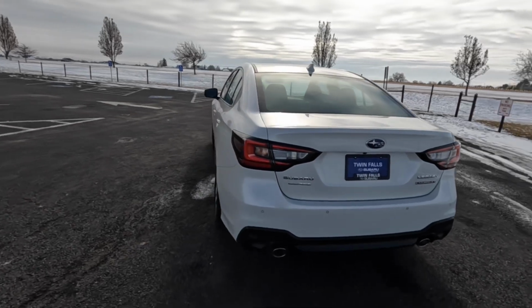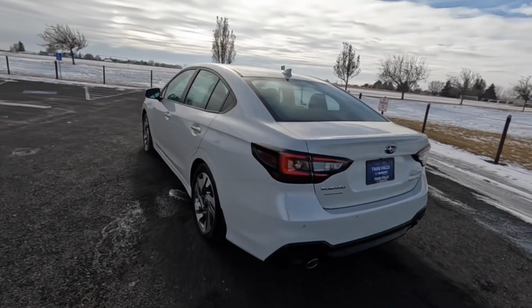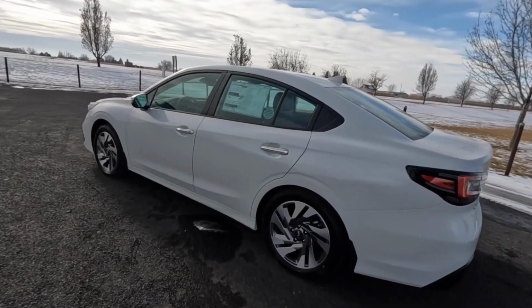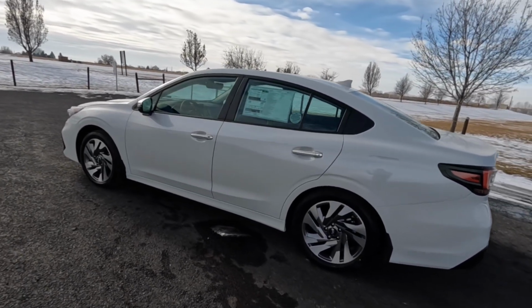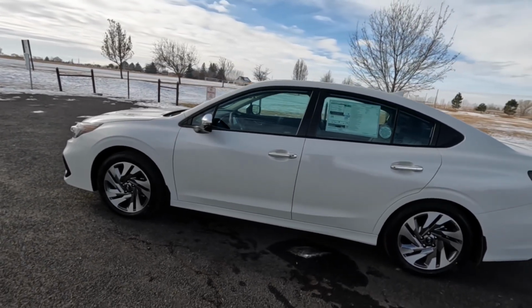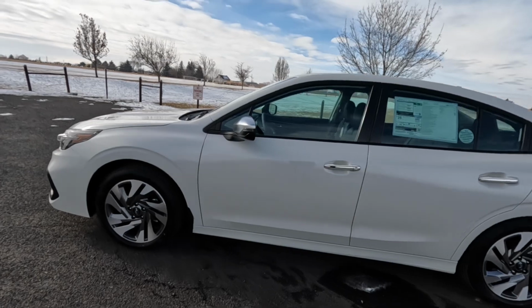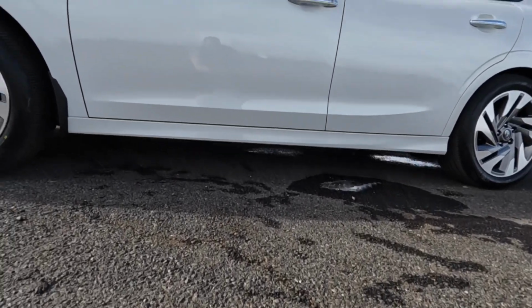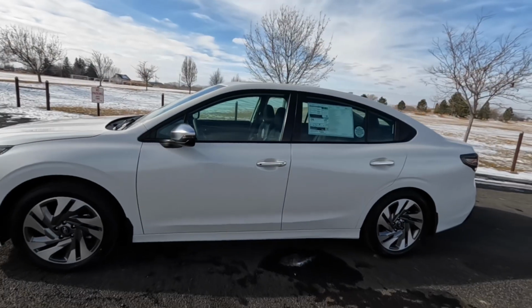A base starts at about 24,000. This one, though, starts at about 38,000, and with some of its goodies, it's about 40 grand after delivery. It's got a 2.4 boxer we'll talk about soon, 260 horse, 277 torque, 5.9 inches of ground clearance. So it's down about 2.8 from the Outback, but it still does a great job.